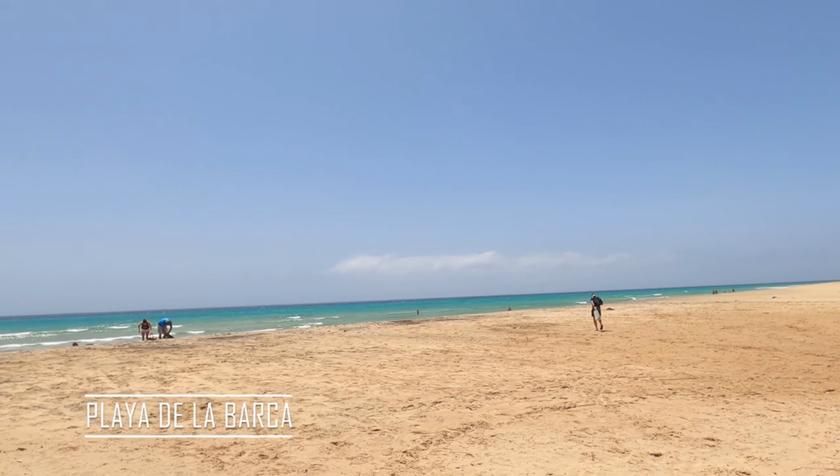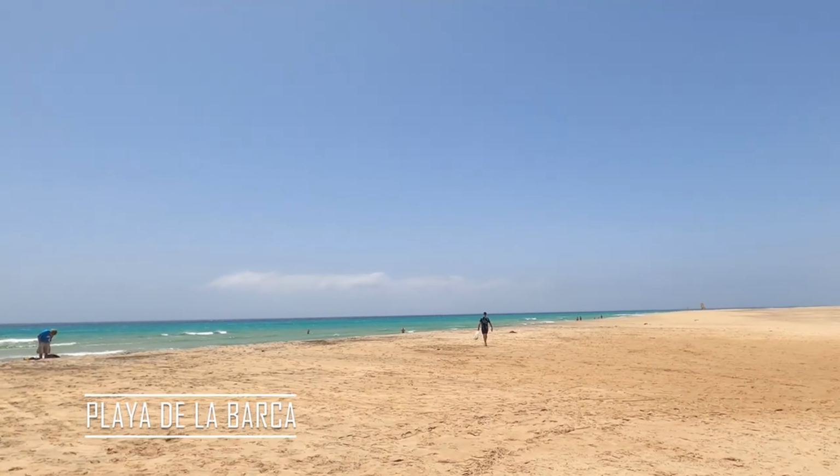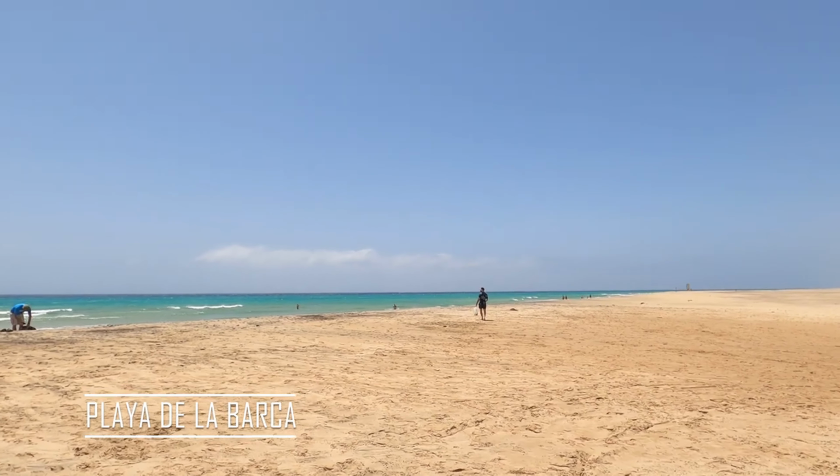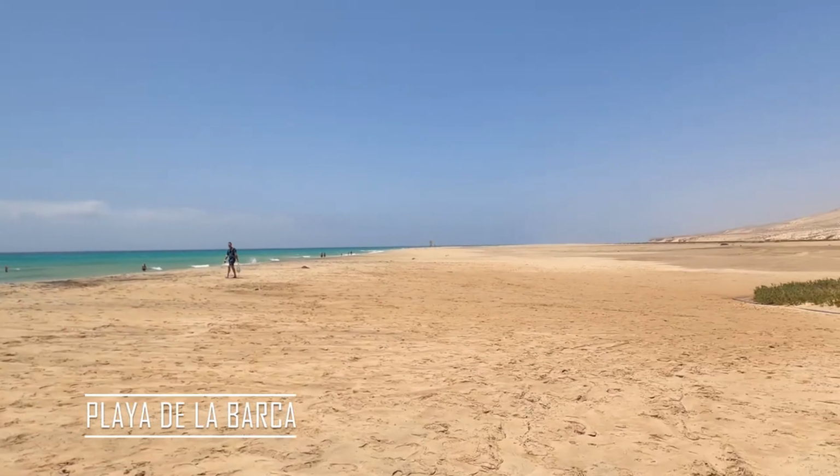We've just arrived at Playa de la Barca, and the first thing that strikes you is the tranquility. This beach, tucked away from the more bustling spots, offers a serene escape surrounded by nature's beauty.